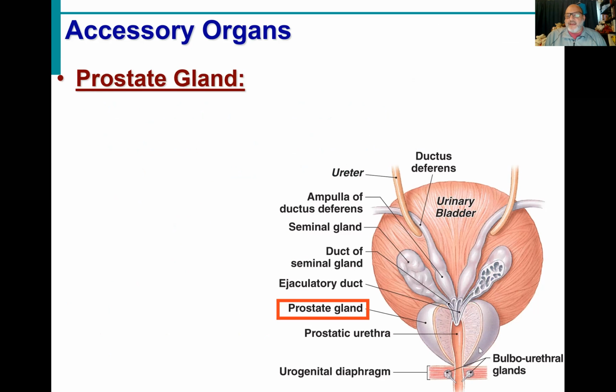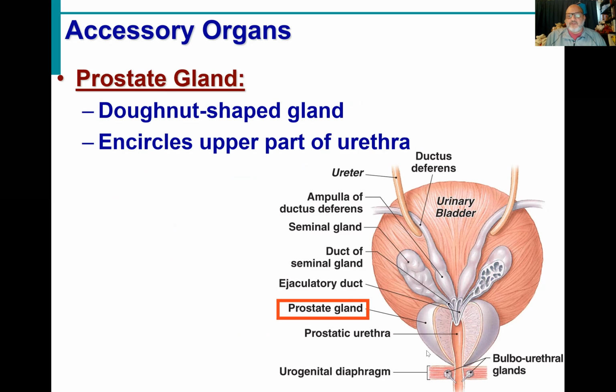Our second gland, the singular gland, the prostate gland, as we mentioned, surrounds the urethra at the base of the bladder. So it's a donut-shaped gland that encircles the urethra. Notice when you look at this illustration of it, it kind of shows all of these thin lines. It has a striped appearance.